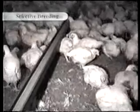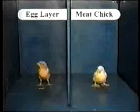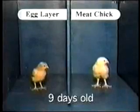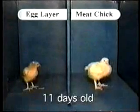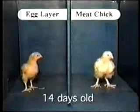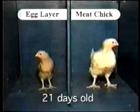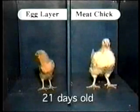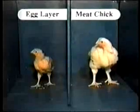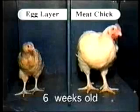In addition to the crowding, meat or broiler chickens have been selectively bred to put on weight very quickly. The chicken on the left is a normal-sized egg layer. The chicken on the right is a broiler selectively bred for meat. He grows so much faster, putting on weight at an extraordinary rate. So you don't have to look after him for very long before you can sell him for slaughter. More money for lower costs.